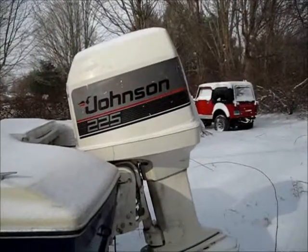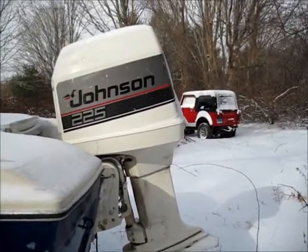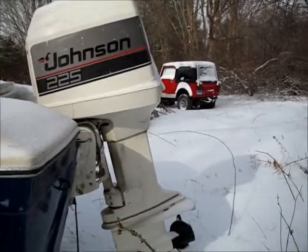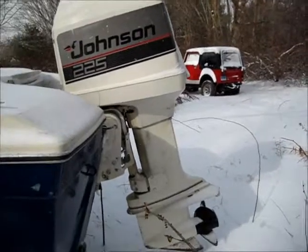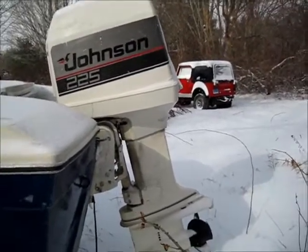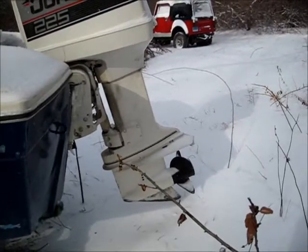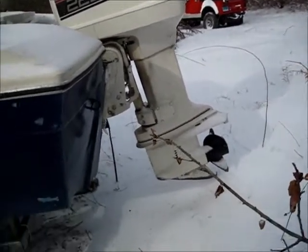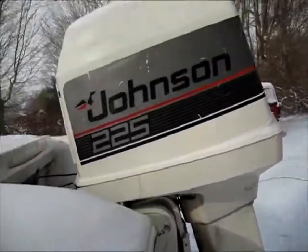Hopefully, what I'll have to do soon, if it warms up, is get my dad's motor winterized. It's a 1988 225 Looper, loop charged V6. Actually, my dad and I painted it up because before we painted it, it looked horrible. Actually runs really good.